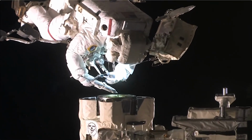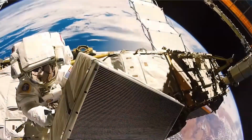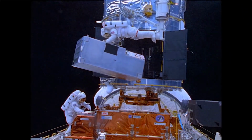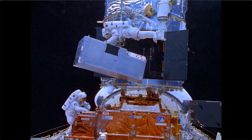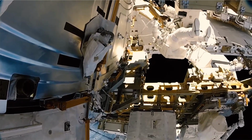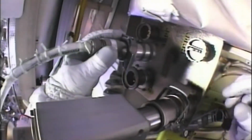Well, they mostly use them to put stuff together. They put together the whole space station. They largely install new pieces of hardware as they come up to station. They also do repairs on broken or troublesome pieces of hardware that are up there. They have special tools that they use to accomplish these tasks that have been specially designed to work with their gloves. Their gloves are much larger.